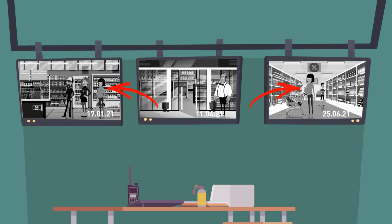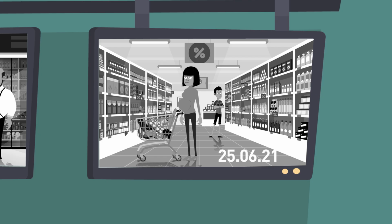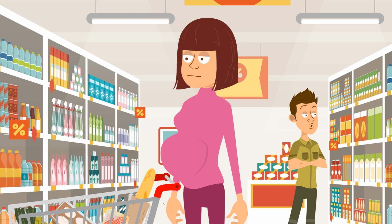It was the pregnant woman. The attentive security officer noticed that in January, she looked about 6 to 7 months pregnant. In June, she looked the same. Seems like it's the mysterious case of the baby bump that was really a canned ham.